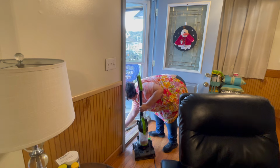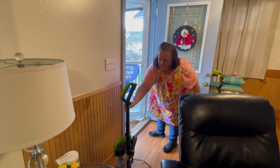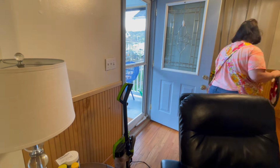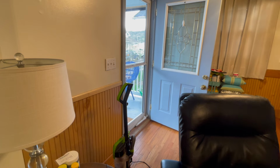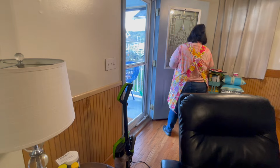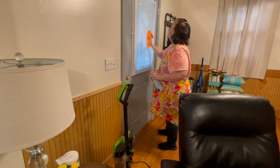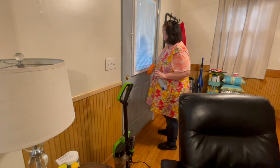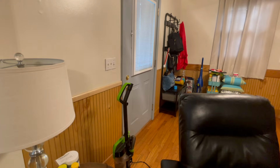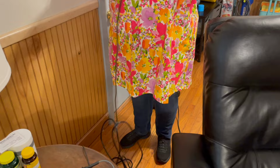I try to keep the entryway of my home as clean as possible because it is the first thing that people see when they walk up to the house, a nice clean entryway. And I will tell you, having a lot of glass and a glass door, there are a lot of fingerprints that do come up. But usually if I know somebody is coming, I will always wipe that door down because I know that there's fingerprints on it from where we go out and get the mail or whatever we do.